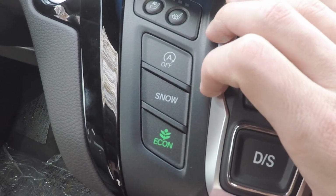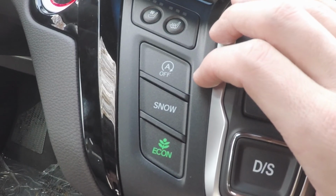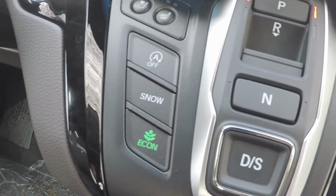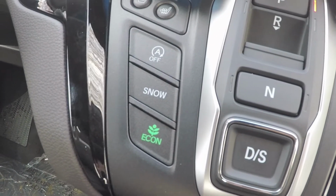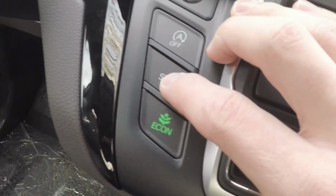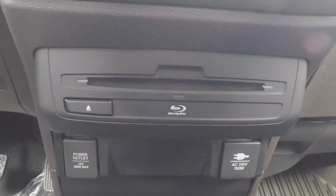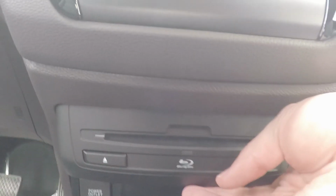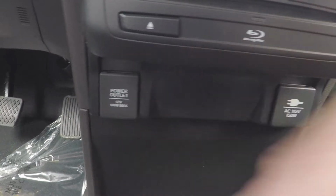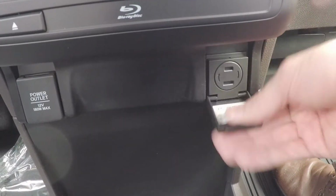If you come to a complete stop at a red light or a stop sign and you fully depress your brake pedal, the engine will actually cut off to help save fuel economy. Down here you have your snow mode. You'll notice that screen changes from normal to snow mode on off, and then this is your econ button down here. You have your Blu-ray player right there, nice easy access in the center, and then right below that you're going to have your 12 volt power outlet and your AC 115 volt outlet, which looks just like a household outlet right there.